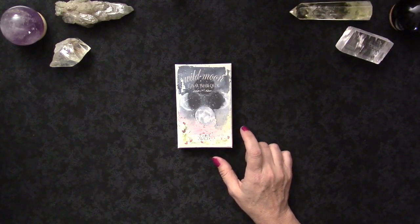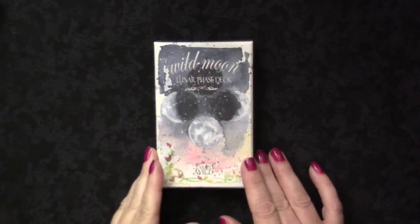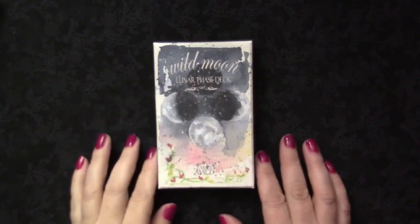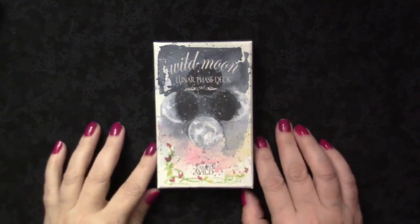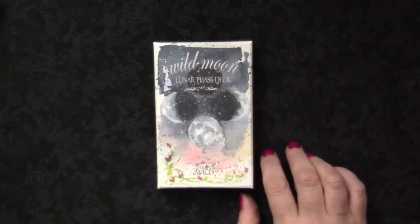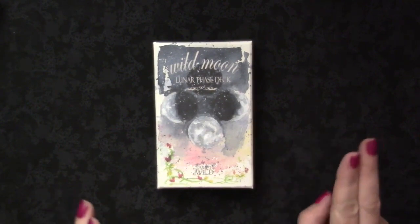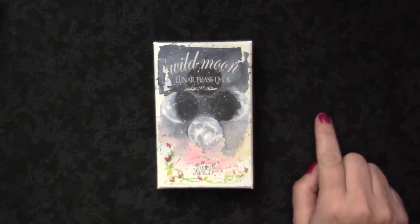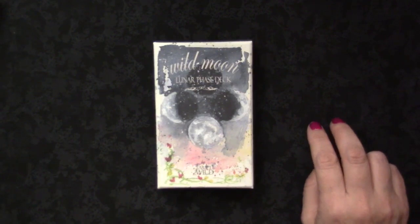Let me zoom in a little closer so you can see. This is called the Wild Moon Lunar Phase Deck by Tamed Wild. I'll put their website below. They have an awesome website with lots of different things, like an apothecary. I think it's called the Tamed Wild Apothecary. Awesome name. And they also have two other decks, a flowered botanical deck and a crystal deck.